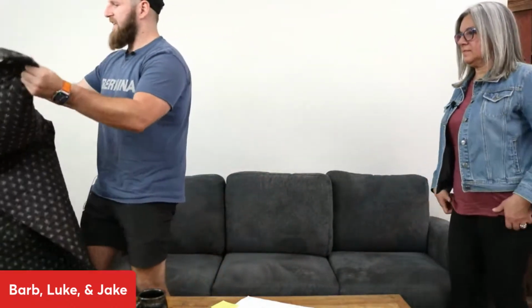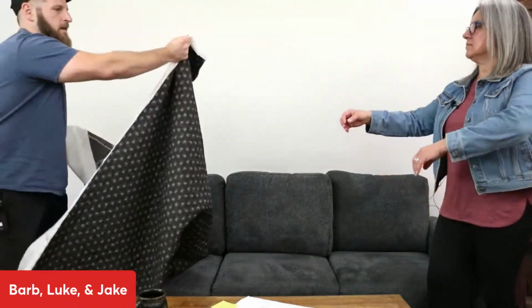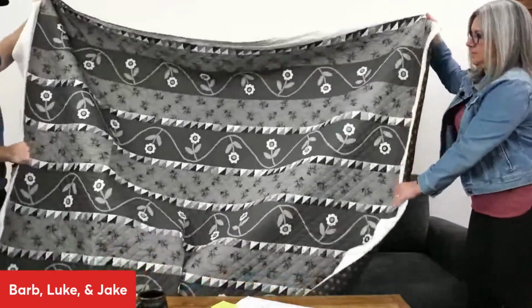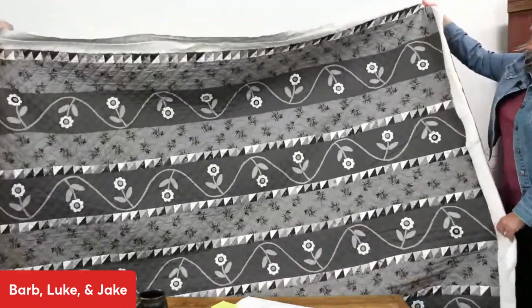Okay, so let's show you something that I am excited about. Will you help me hold this up here? Okay, so this is a quilt from one of our VIP customers, Vicky Ulrich. I don't know the name of it, but I'm pretty sure this is our design. Here, hold this up here. There we go, just like that. So this is amazing.